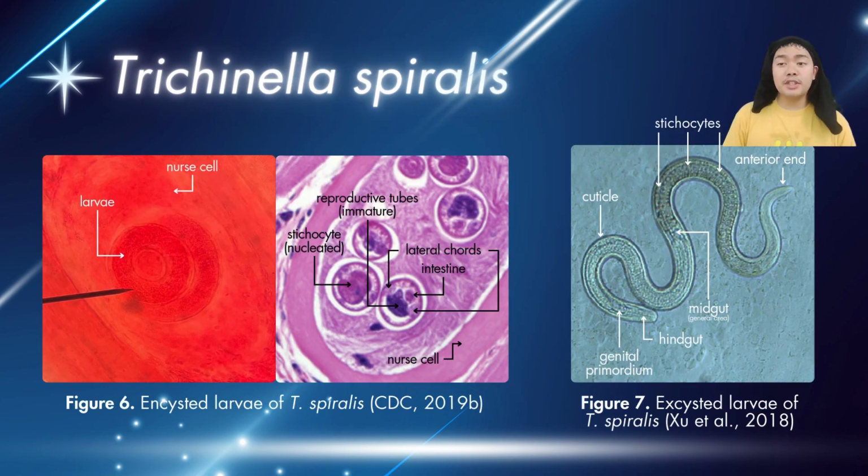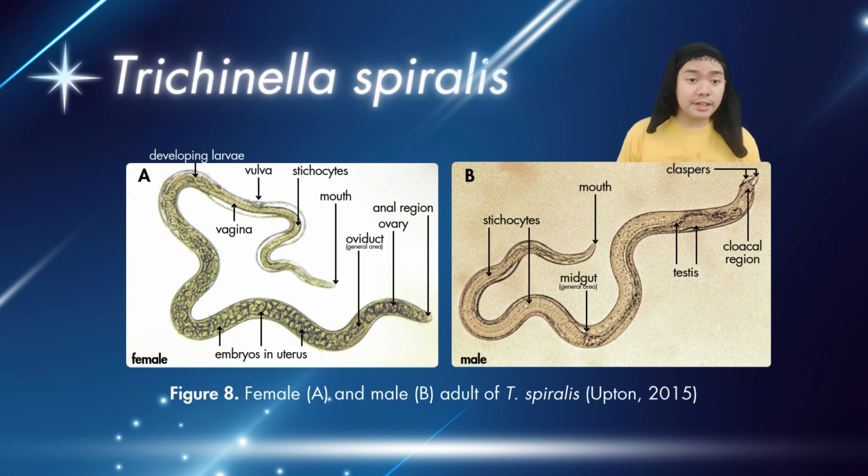Next, we have the smallest human nematode parasite, Trichinella spiralis. Their larvae encyst in striated muscle tissues, and they have surrounding nerve cells that help in their dormancy and infectivity. The adult anterior heads are slightly rounded with a tiny stylet. They also have esophagus with a glandular stichosome made up of stichocytes which aid in digestion and nutrient absorption. Males have specialized claspers used for mating, and females are ovoviviparous and their vulva is found near the esophagus where developed larvae are ready for hatching.